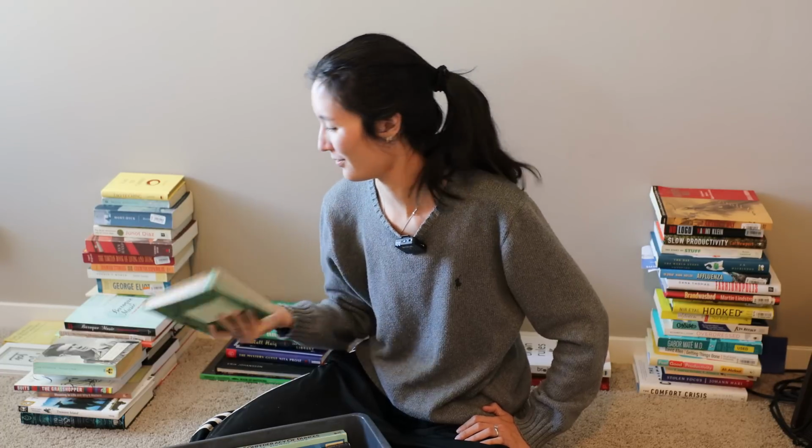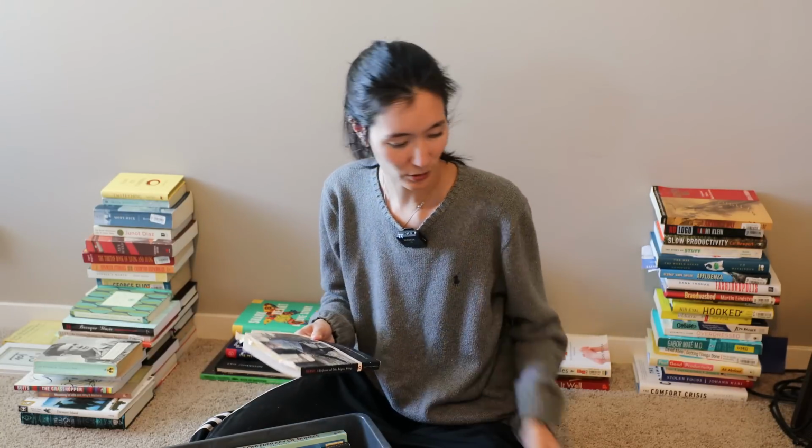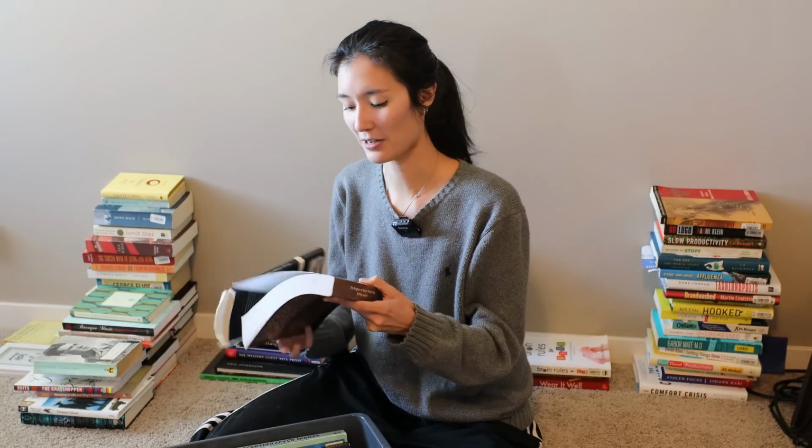I'm not actually sure that I need to own this, but I do want to read it and decide. So we're getting a long TBR. Multiple piles of TBR. Tolstoy, we have The Kingdom of God is Within You and What is Art. I got this for the What is Art.